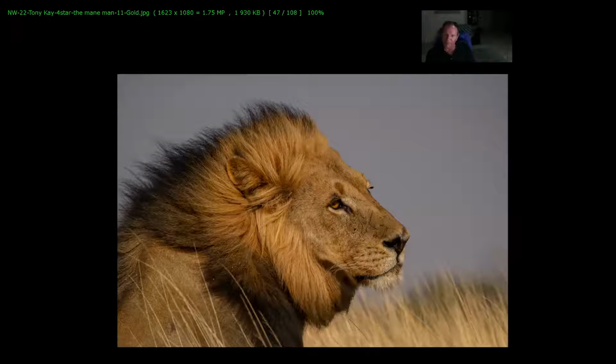So why not a merit? I think it is just possibly the angle he's looking. His head just looks a little bit of a funny shape. Just looks very flat. And then he doesn't look fierce, or with a fierce expression in his face or anything. But there's some nice light on him.